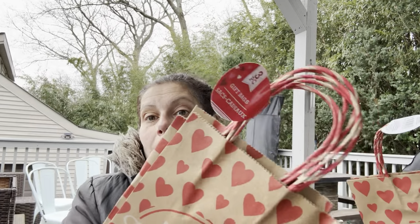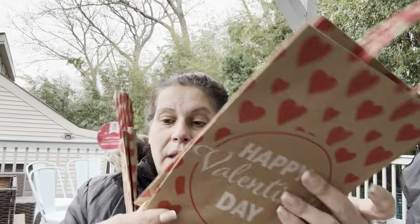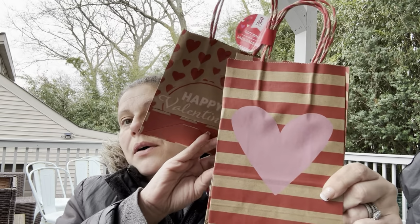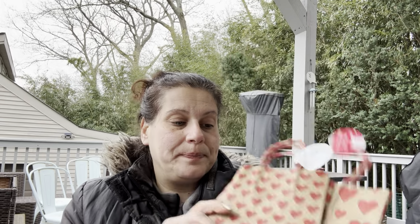Then I got some bags for all the gifts I'll be giving. I got basically the same set, but I got the three piece sizing and the two piece sizing. So the two piece is this one and this one, and then the three piece is that one, the addition of this one, and then that one.